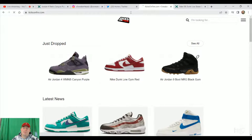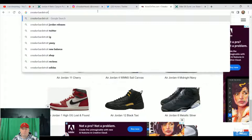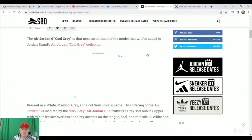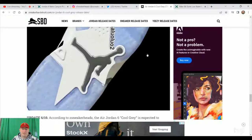Let's see what's on Kicks on Fire. Is there anything? No. Let's look on Sneaker Bar Detroit. Here's some news. This is the Cool Gray Air Jordan 6. Oh, this is interesting. Yeah, I think I'll be going for this in February. This isn't bad at all. I like this one a lot, actually.